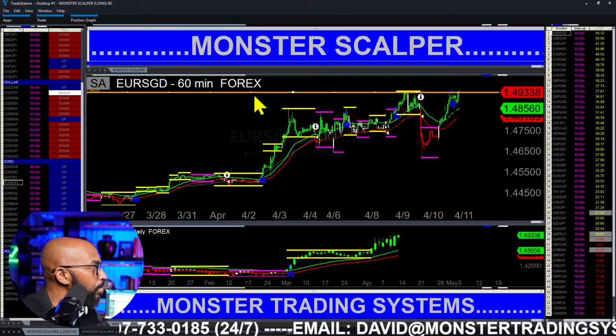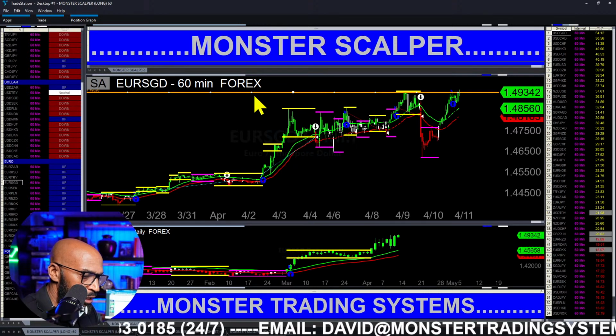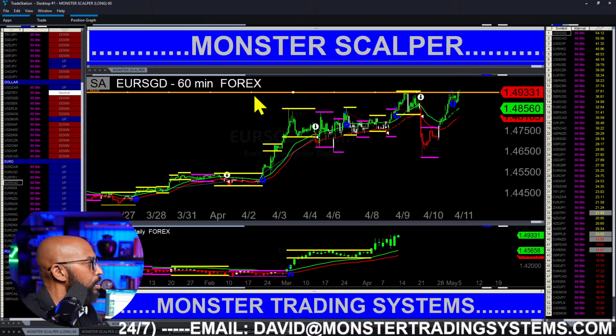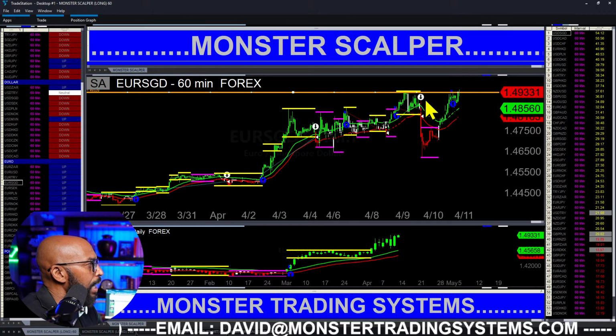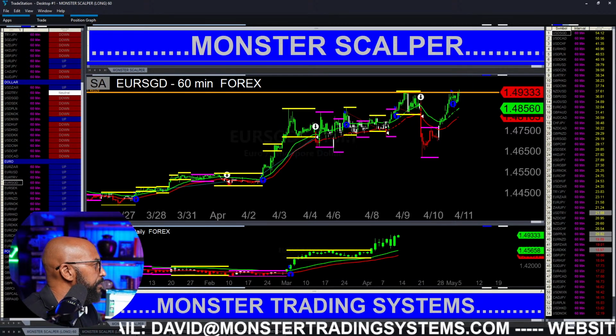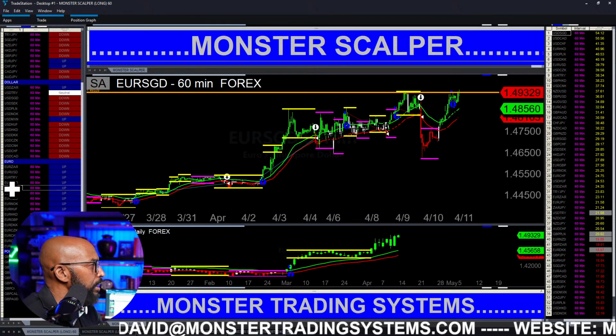EURSGD, 60 long. Again, trade lightly. Perhaps your first trade, just dip your toe in there. All right, if it develops nicely, you can certainly add.